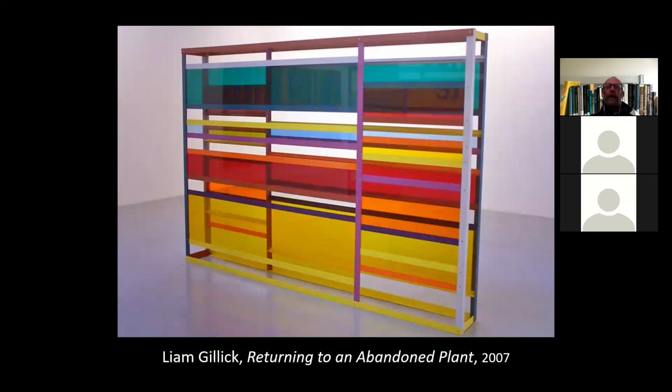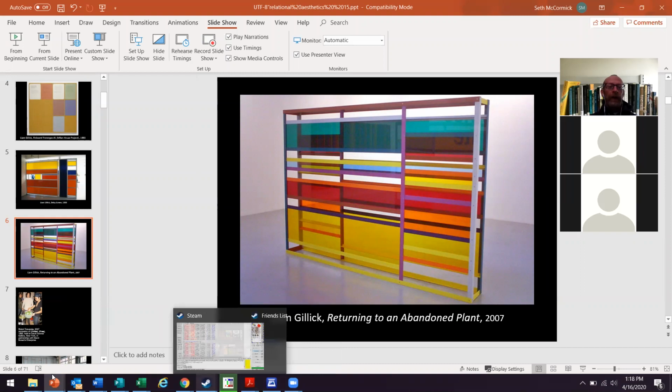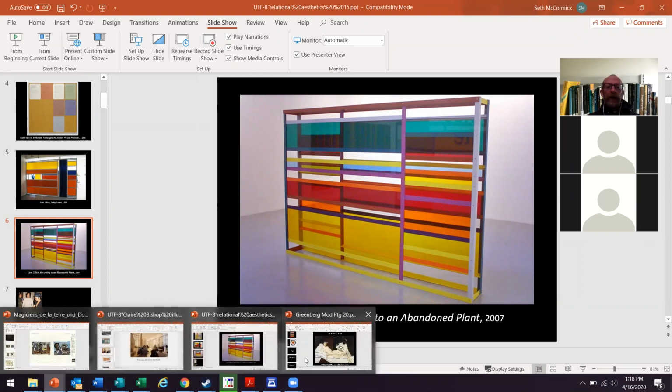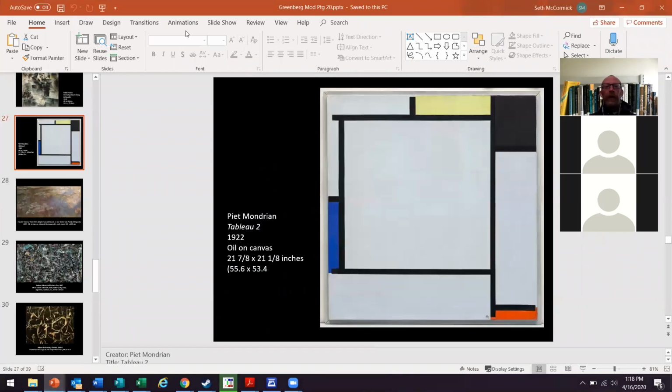And with this title, Returning to an Abandoned Plant, it seems like Gillick is evoking what has been displaced or lost, or the prehistory of this. You know, the whole modernist aesthetic that these works are based upon. If you were trying to put this in a modern art context, you might relate it to a painting by Piet Mondrian, for example, right?